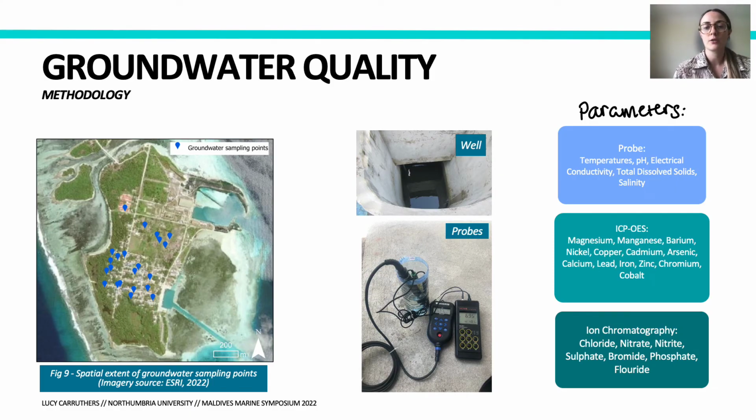For this part of the project, we took some groundwater samples to assess the relationship between groundwater quality and mangrove health. So we went to 23 different sampling points across the island and we sampled from wells and taps. We had 2 probes to do some in-field measurements, and they were temperature, pH, electrical conductivity, total dissolved solids and salinity. And then we took the rest of the samples back to Northumbria University to assess for the various parameters outlined below. Results were then compared against the World Health Organization drinking water quality guidelines.